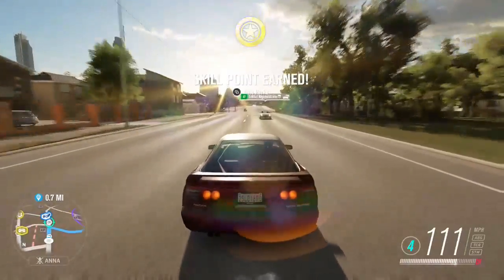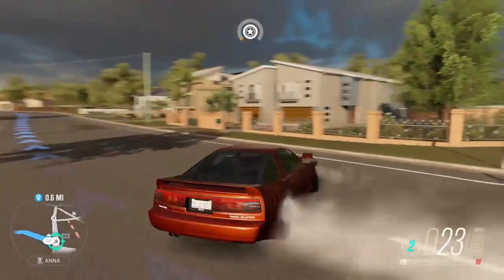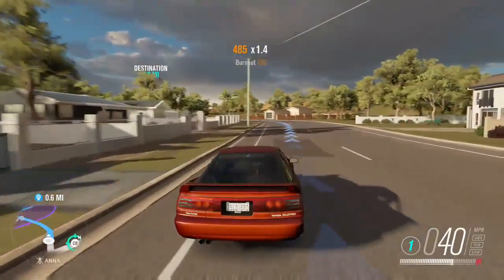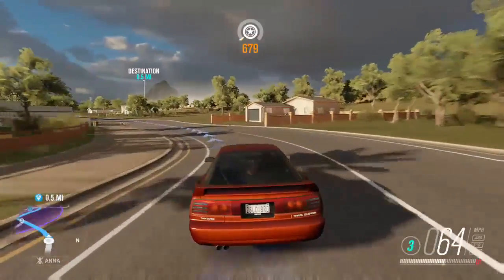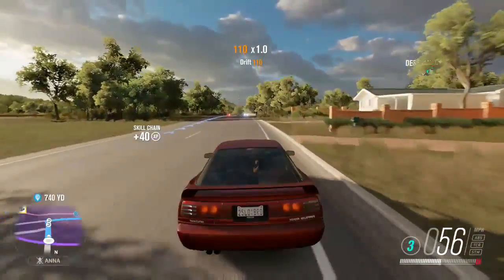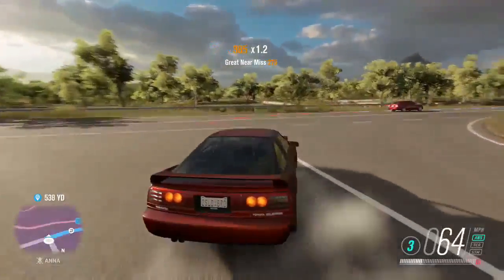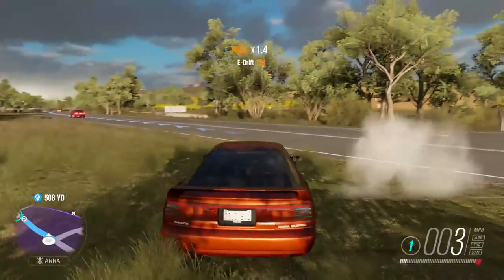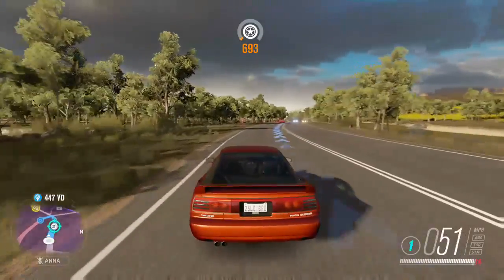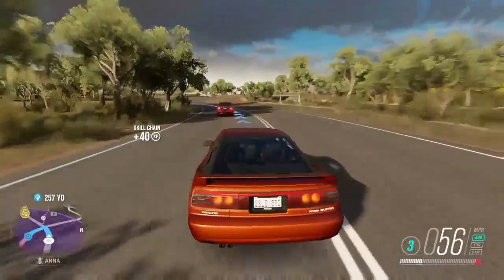Have I been over here before? I think so. Look at the clouds. Like it's about to rain. All right, let's pull the drone out.